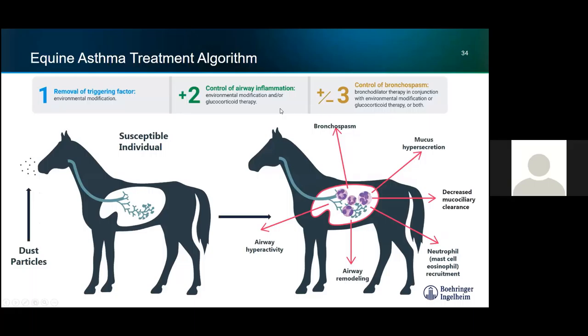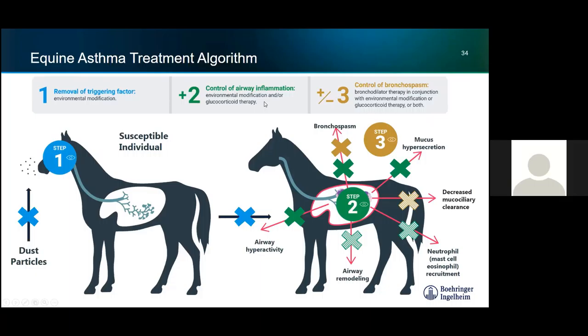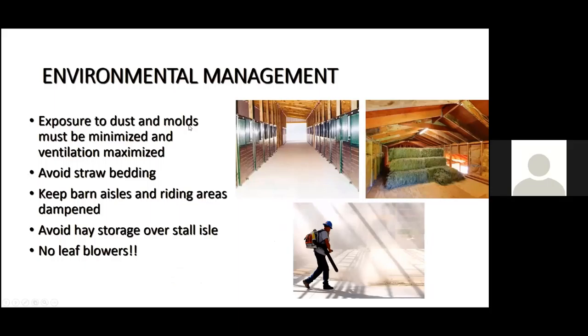So as far as treatment, again, removing the trigger, controlling exposure to dust is super important. And then controlling the inflammation is the second phase of treatment, and controlling bronchospasm. So we have different drugs to control inflammation and to control bronchospasm. The trigger factor is totally environmental, and if you don't do this and only do this, you're not gonna control the disease. Period.